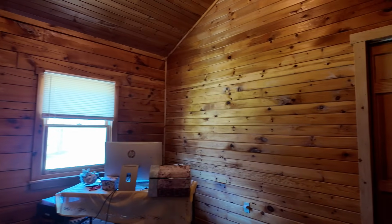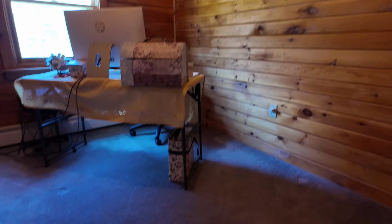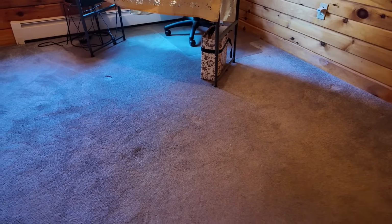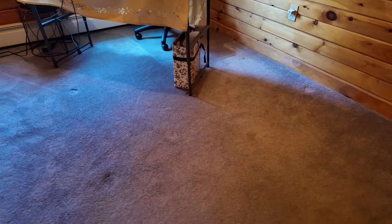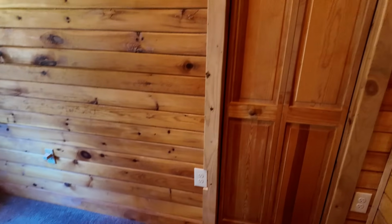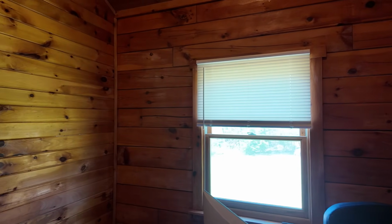This would be your guest bedroom. It's currently being utilized as an office space. In here, as well as in the primary bedroom, you have carpet, and it's got a nice plush backing. You can feel it nice and soft when you walk on it. You can feel it in your feet. It's got a nice closet. And all the windows in this home are very large, and they let in a lot of nice natural light.